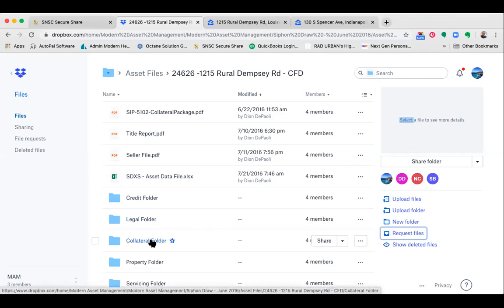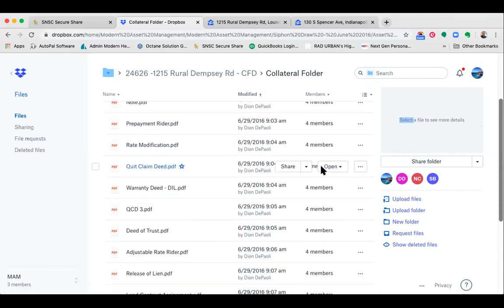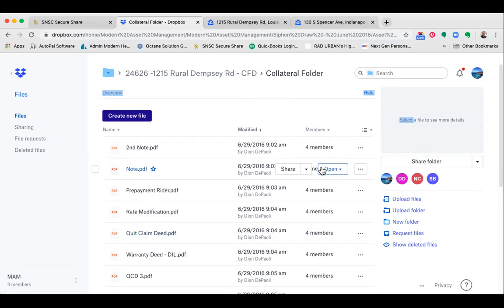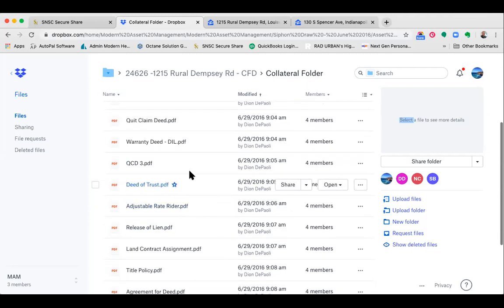So I'll start by opening the collateral file. And what we had in this collateral file is there's a second note, the original note, a prepayment rider, rate modification, the quitclaim deed where he gave it back in the foreclosure and then bought it back. And this was a DIL, a deed in lieu.